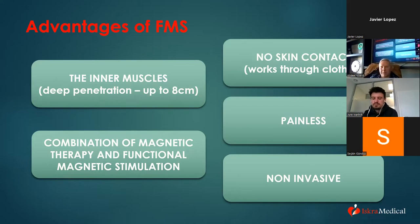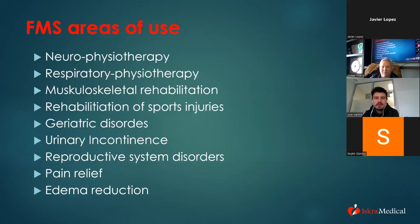Okay, thank you, Victoria. Thank you. Okay, what are the areas of use of functional magnetic stimulation? We can use it for a really wide range of different areas in physiotherapy, and that is neurophysiotherapy. We can use it in respiratory physiotherapy, musculoskeletal rehabilitation of sports injuries, geriatric disorders, for urinary incontinence, reproductive system disorders, so we can use it in urology, in gynecology, we can use it for pain relief, for edema reduction, and so on, for better blood circulation.